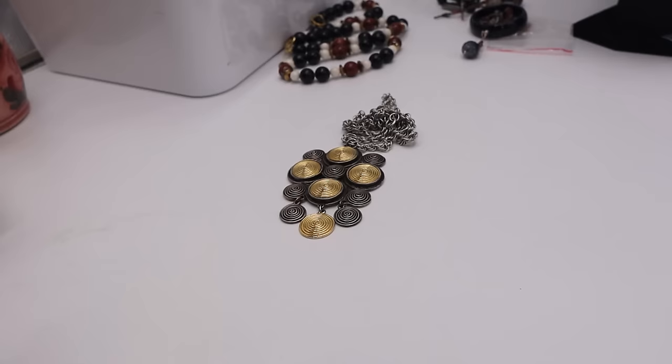And it does feel nice. Not like super high end nice, but it does feel nice. So yay, there's that one.